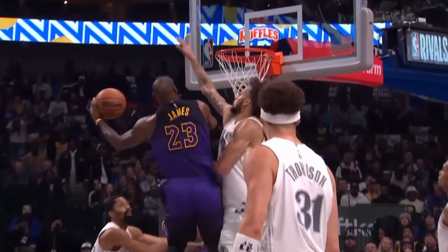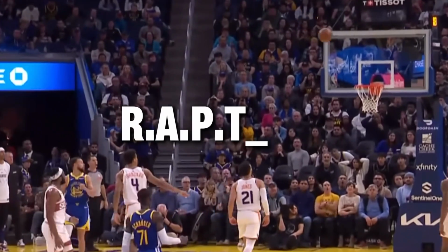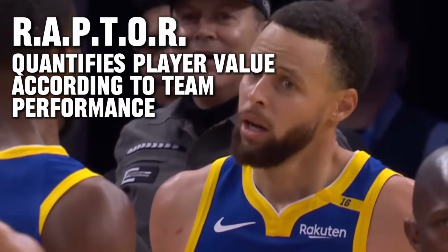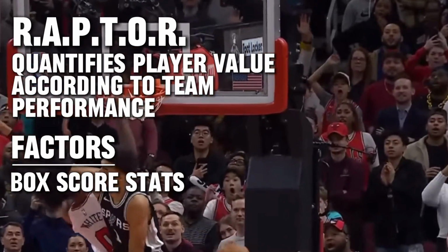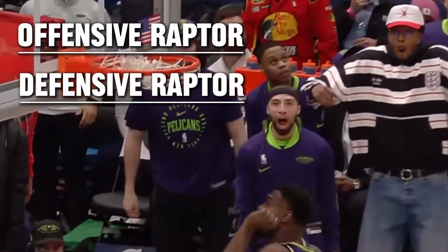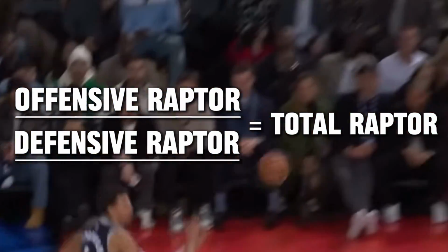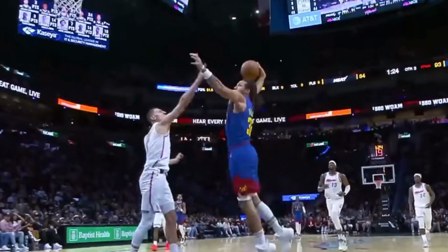As the NBA continues to progress, so do numbers and data, which ultimately leads to advanced stats like Raptor. Raptor essentially quantifies how much a player adds or subtracts from their team's overall performance, based on multiple factors like box score stats, on and off-court comparisons, and a few other metrics. It's broken down into offensive Raptor and defensive Raptor, and the sum of the two is the finalized stat, labeled as total Raptor. At a caveman level, it quantifies a player's value. Now that you know what this stat does, let's back it up with some context.